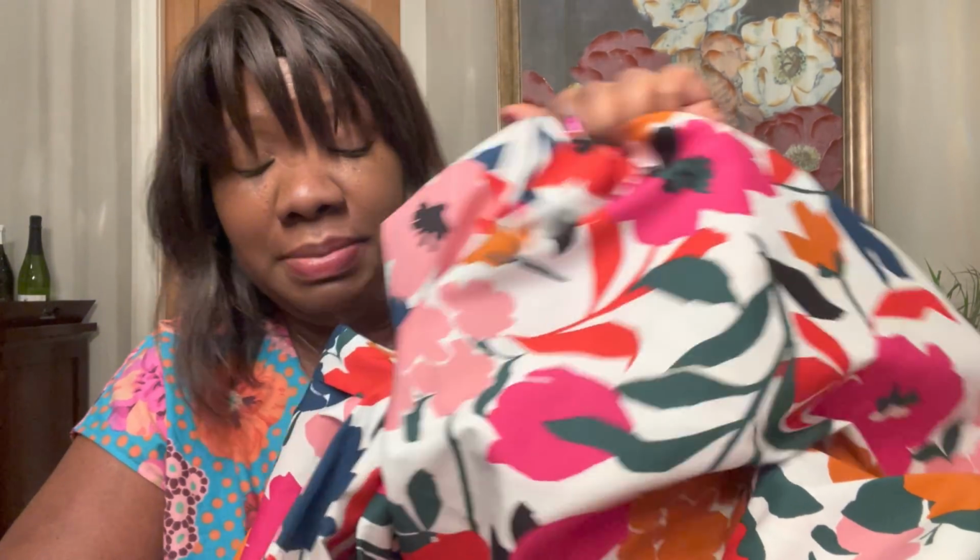It's so soft. It's like a cotton shirting weight, not thick like a sateen, but it has a really crisp hand. Beautiful. It's like some kind of shirt dress, maybe with ruffles. I don't know. I have a lot of this to play with, and I love it. And I feel like, let me see.